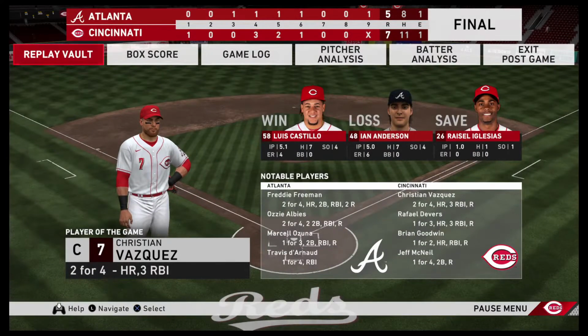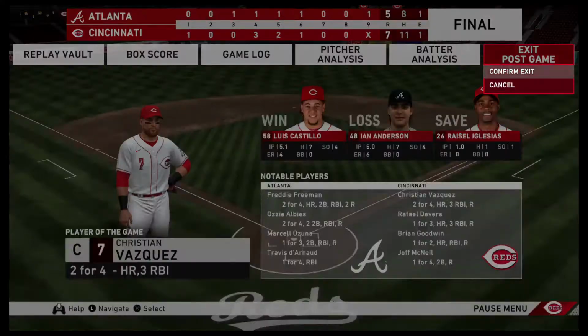The final line score for our ball game tonight. For the victorious Cincinnati Reds, 7 runs, 11 hits, 1 error. They left 5 men on base. For Atlanta, 5 runs, 8 hits, 1 error. They left 4 men on base. Time of the ball game, 3 hours and 24 minutes. Tonight's paid attendance at Great American Ballpark, 42,319.